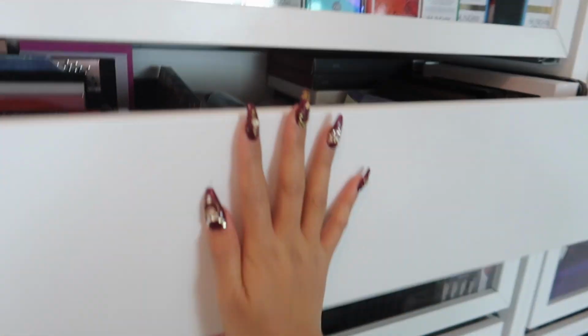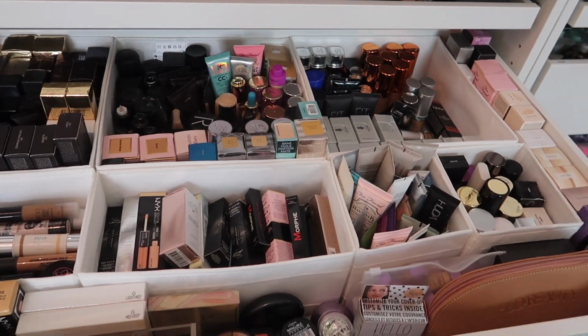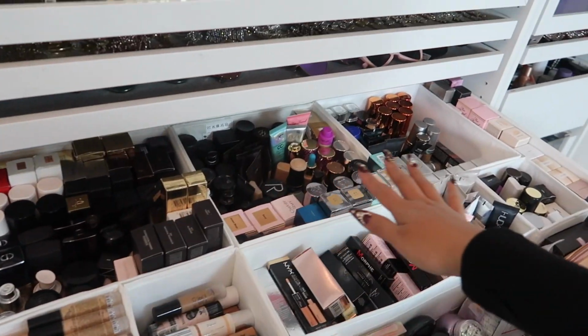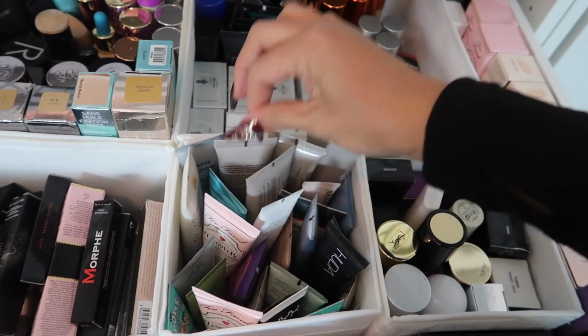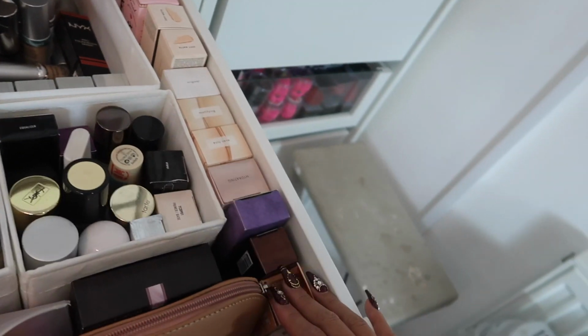because palettes are a thing that comes out every month. You guys saw the foundation drawer. This is now the face drawer. So we've got all the concealers here, and then all the foundations at the back, and primers here on the side. Here's all the tubey kind of primers. Anything in the tube goes here, and then we have all the new primers here.